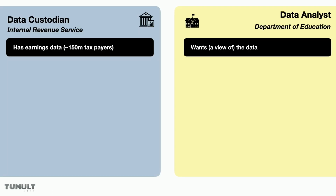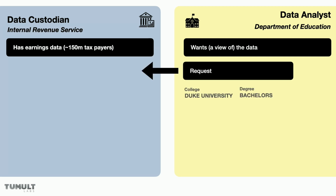So to make this a reality, the Department of Education had to interact with the Internal Revenue Service, the main taxing agency in the US. And so this talk is largely about the relationship between these two agencies. The Department of Education, who wants to create a new data product, the College Scorecard, and the Internal Revenue Service that has lots of earnings data, but has a burden to protect it.